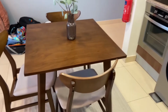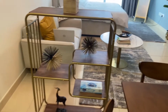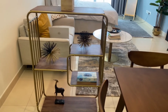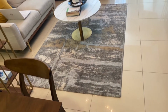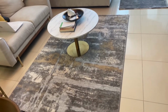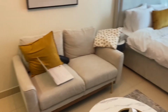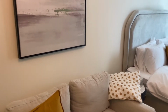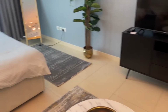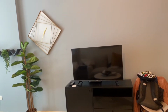Next to the fridge, I have my dinner table. And then next to the dinner table, there's this little shelf partition, which is pretty cute. I guess it sections off the area. And then right next to the kitchen table, you have your living room area. So I have some books, my laptop, couch, some paintings over here. And then directly across, you have your television with a cute little plant.